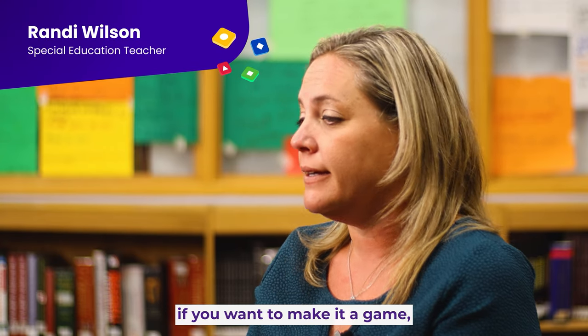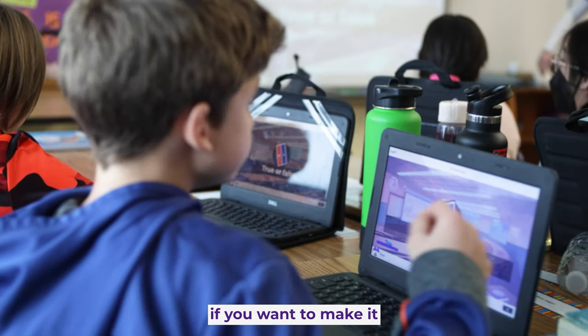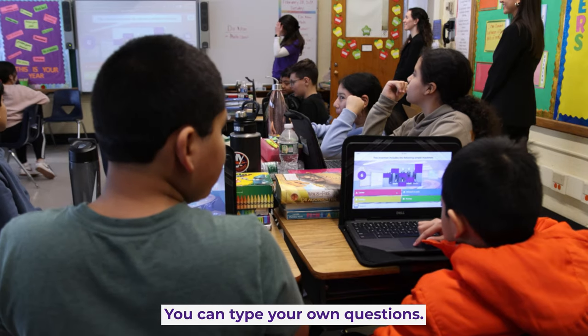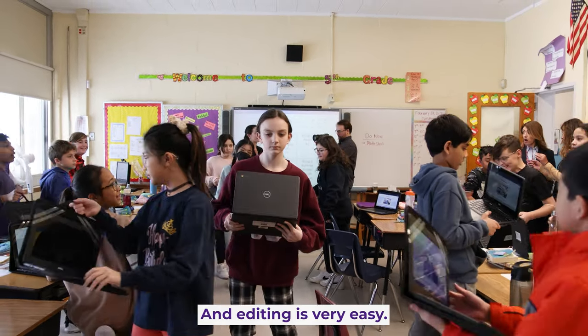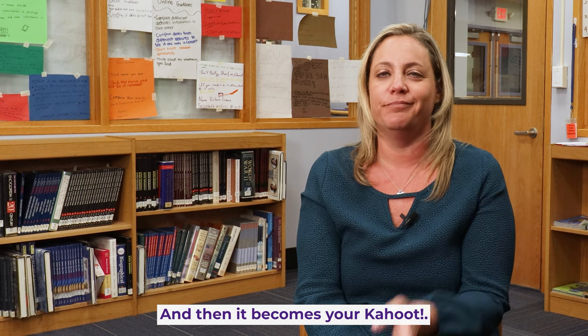It's adaptable to whatever you need. If you want to make it a game, if you want to make it a learning tool, if you want to make it team mode or individual mode, it's very user friendly. You could type your own questions. If you don't want to type your own questions, search something up and then you could edit it. And editing is very easy. Adding questions, deleting questions, and making it your own, and then it becomes your Kahoot.